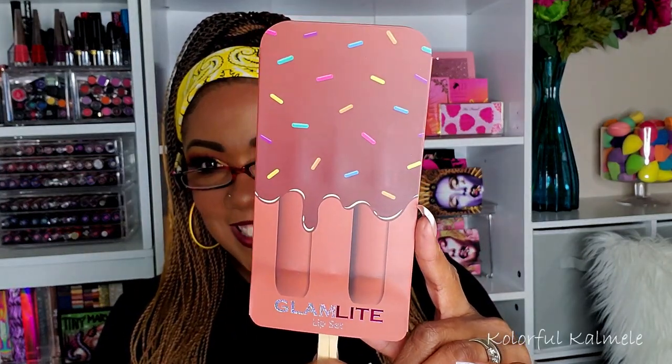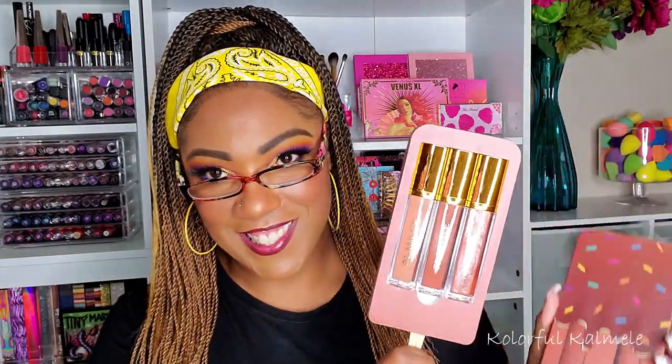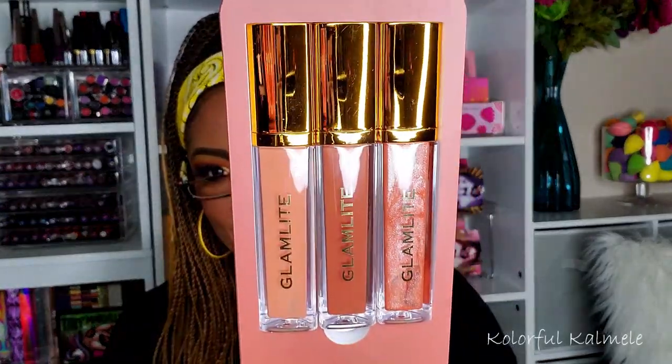I am so tired. I feel like I've been talking forever. Lastly, last but not least, you guys, tell me this is not cute. This has got to be one of the cutest makeup items I have ever seen. I mean, this whole little fudgy ice cream situation. This is so stinking cute. Look at this. What? Come on now. This is so cute. Oh, so cute. I love it.